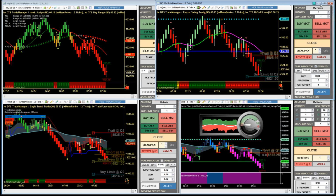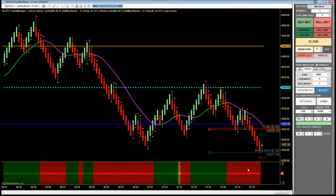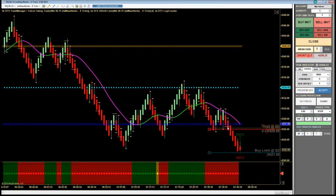Here our Falcon trade is just hovering above our profit objective. And the tick that I gave up for entry, that's how much we're short of our profit target right now. So something to remember when you're gauging your high probability profit objectives, they're always based on hash mark entries. So when you postpone your entry, you're going to make the market move that much further to find your profit target.